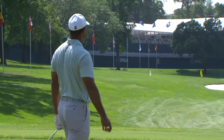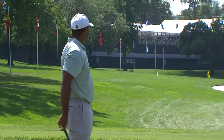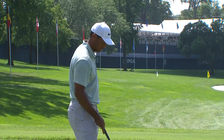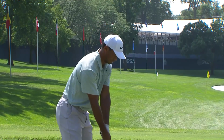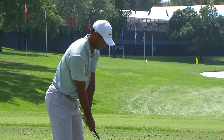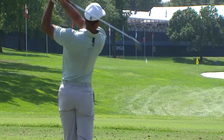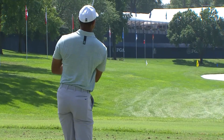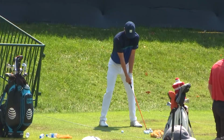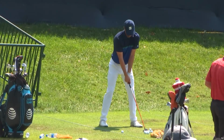That body rotation. Much quieter hand activity. And if you pay attention to the path of his hands in the downswing, you're going to see that they are similar to the path of the hands in the backswing, or maybe slightly above. So when he takes the club back on this angle, his hands are kind of going through his right bicep, and in the downswing it's slightly above that as we go back to Jordan.